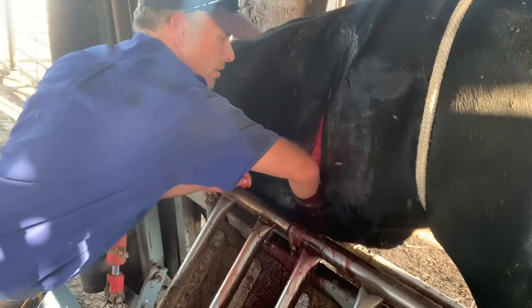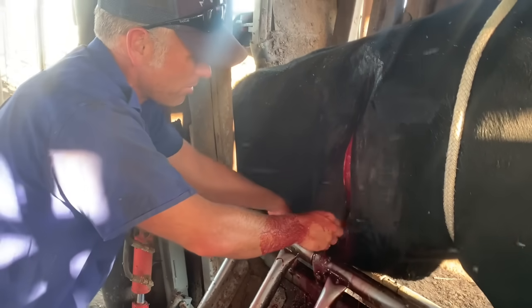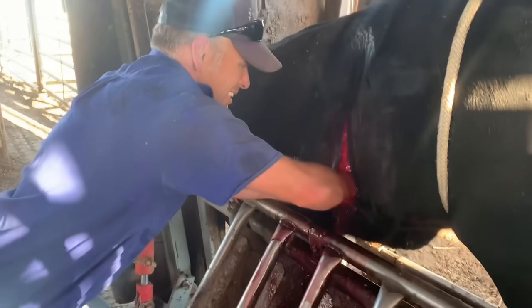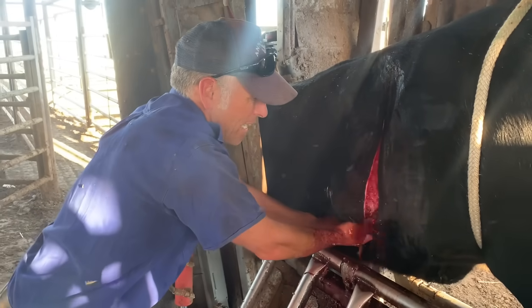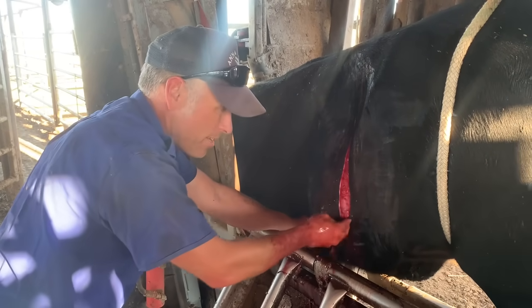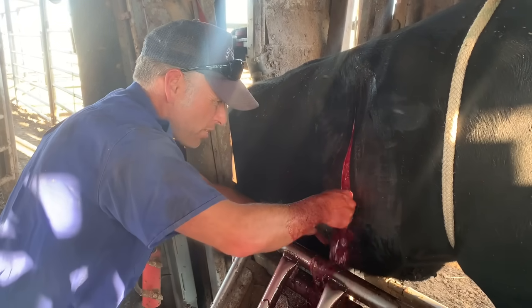There's no rumen in there. You could just hear the referred sound. It's just a big, massive hematoma, which would have turned into a massive abscess eventually. So what was I hearing? The sounds of the rumen, which are on the other side, referred through the body wall. Oh my god. Yeah, so this would have turned into a big abscess.